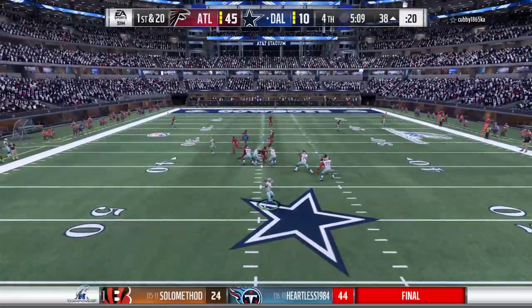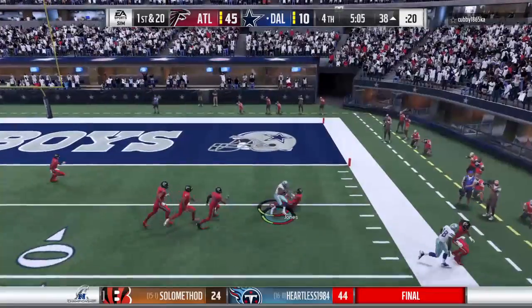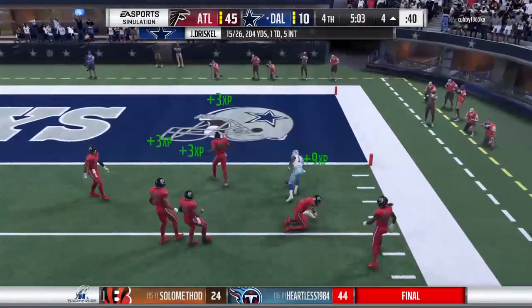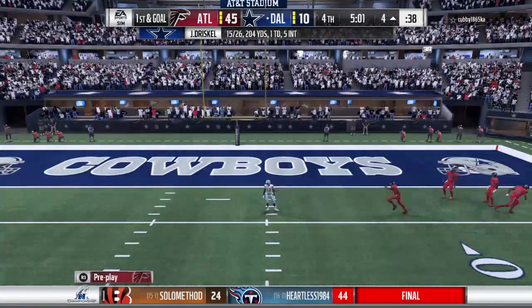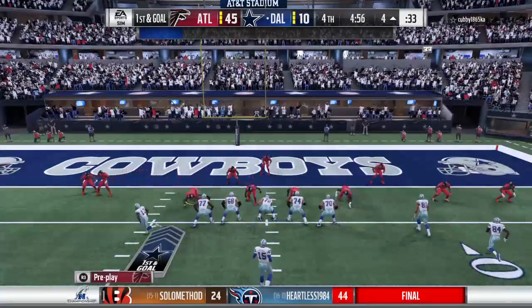They'll stick with the passing game as he looks to throw. Throwing right, and that's complete. And they do get him down, but not before he reaches the 4-yard line. An excellent pickup of 34 yards.